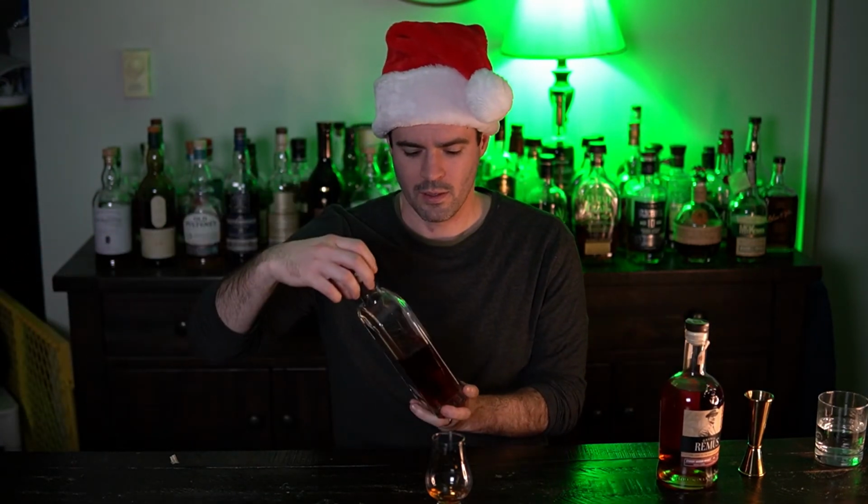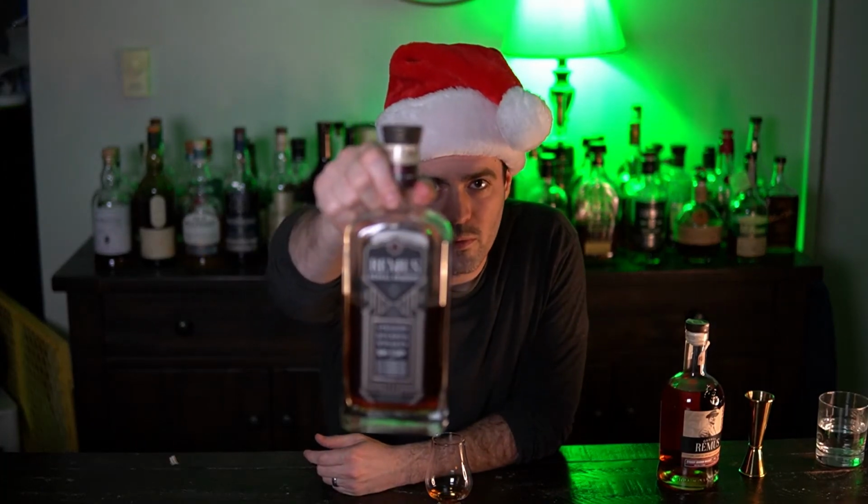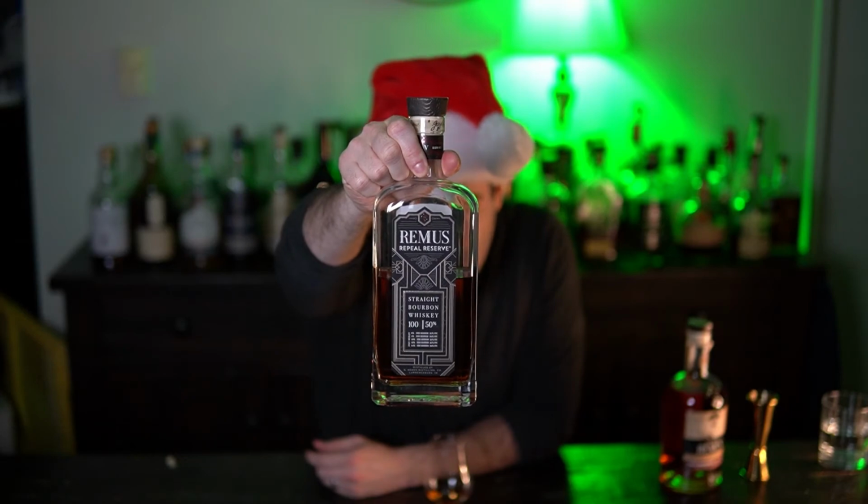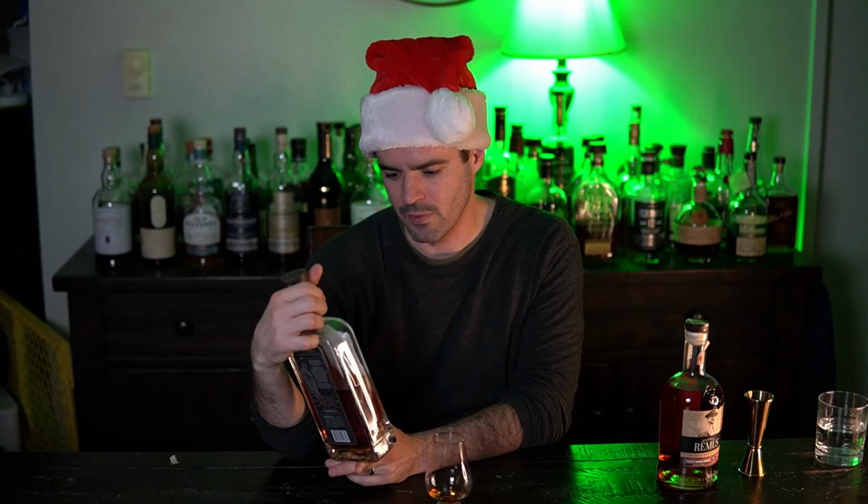But if you really like this in particular, this specific flavor profile, and you want to step it up, you're willing to look a little bit more, and you're willing to spend, at this point, probably a lot more, you just go up the line and you get the Remus Repeal Reserve. This is the Big Daddy version of this bottle right here. This is the 5th in the series. This came out a few months ago. It is still rolling out in some stores.